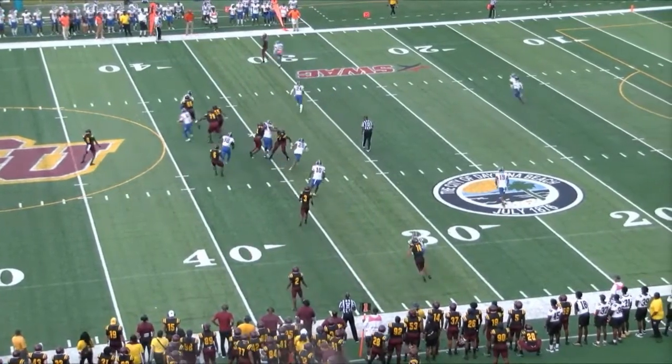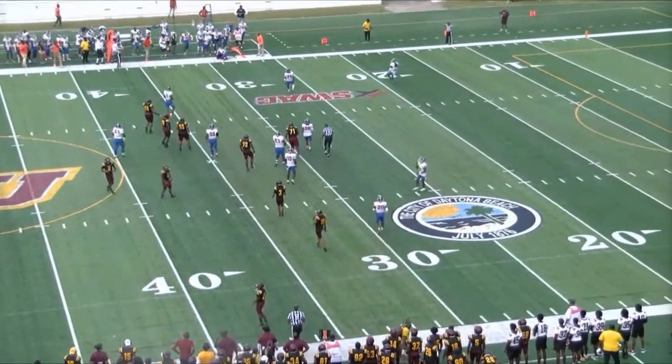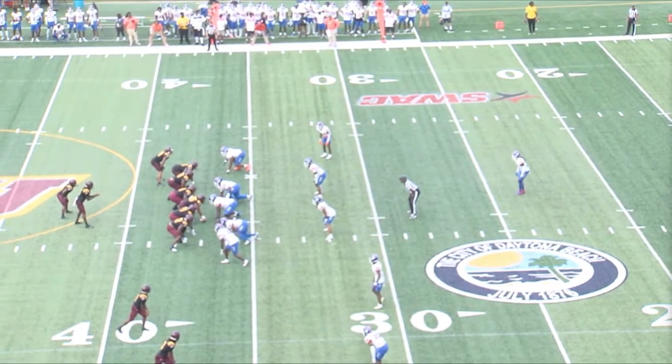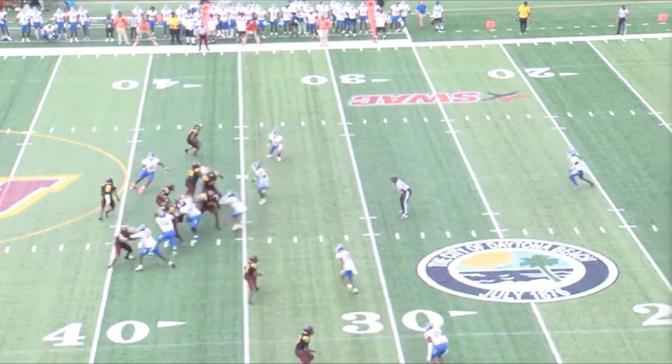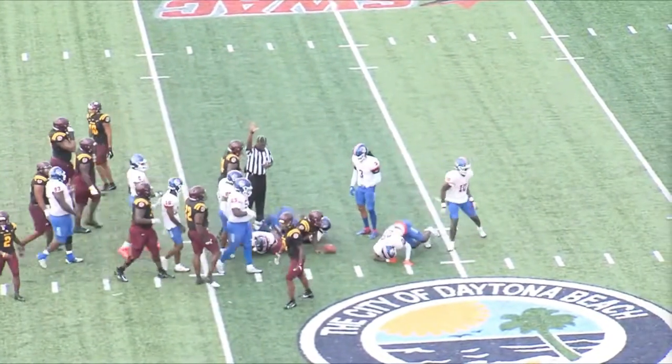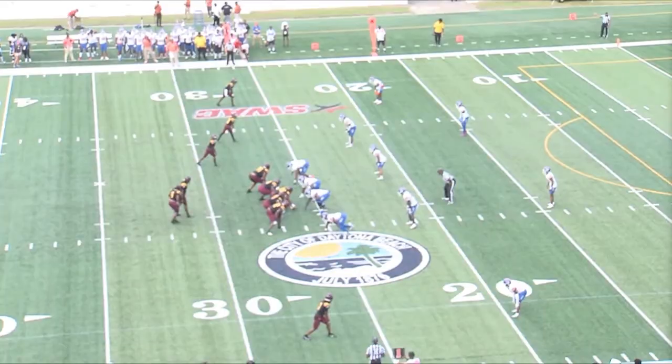Quick snap, Simmons throws into the flat to the far side. The pass is incomplete, in and out of the hands of Davino Ellington. On here, Simmons with two receivers to the right, none to the left. First handoff of the game goes to Jimmy Robinson up the middle to the 45, bowling his way past the 30, and he's going to be spree to the left.